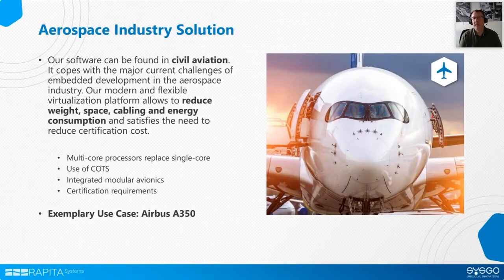So we are both in the civil aerospace. That means that we are following the DO-178 certification, and our operating system, as we will come to soon, claims to be CAST-32A compliant, or, as Matt will explain later, the follow-up standard, which is the AMC. One of the planes we are in, for example, is the Airbus A350, and we are also in other airplanes. In this case, we are also providing solutions for real-time networking, which are compatible with the AFDX standard from Airbus.